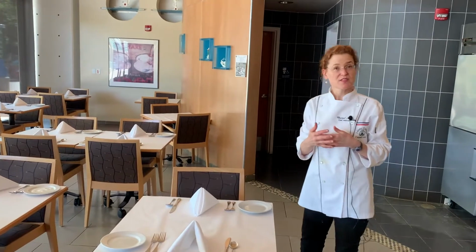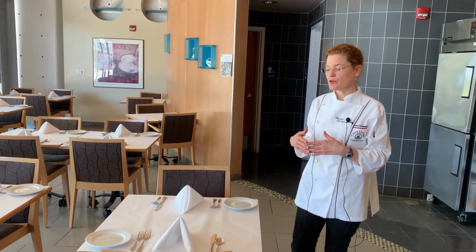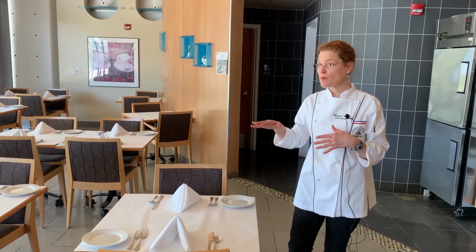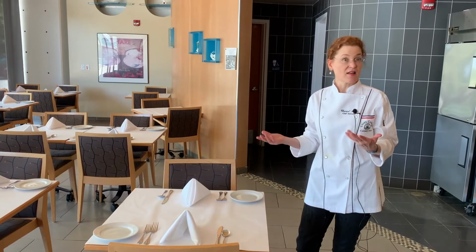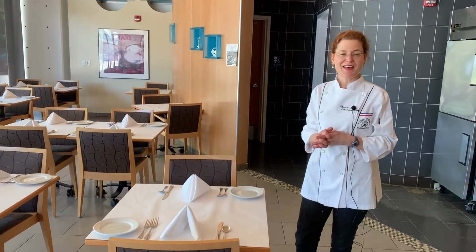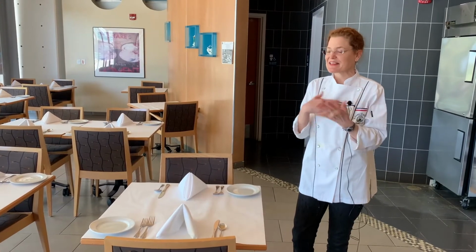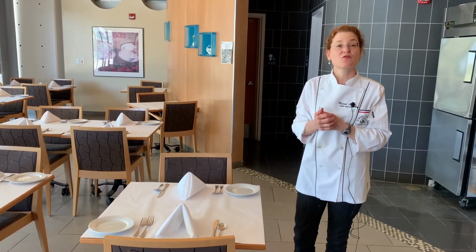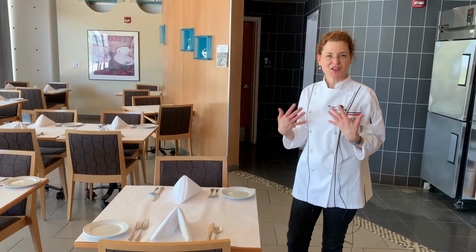So again, the students in the dining room aspect of the class learn the progression of service. They learn how to operate that POS system. They learn how to sell and market the delicious food that they and their colleagues are making. And the whole experience is really a 360-degree experience of true restaurant and culinary arts.